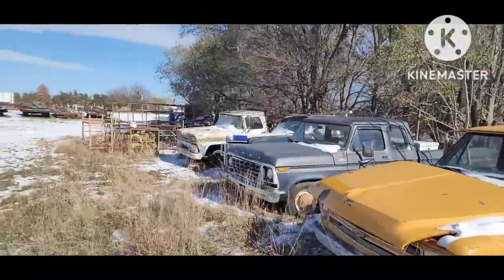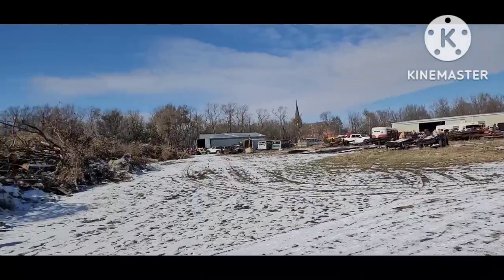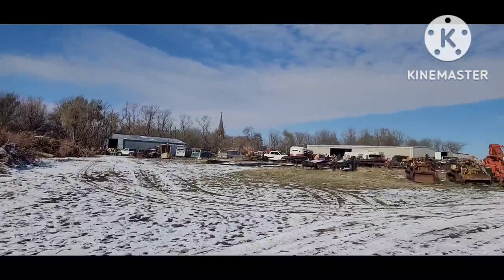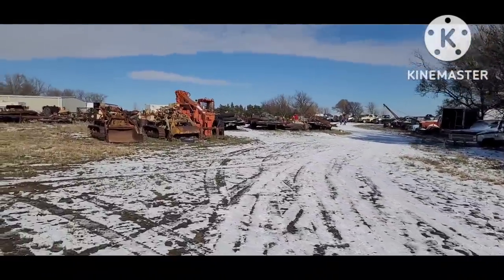What a staggering amount of stuff he collected. And this bare lot was all totally wooded. They spent all summer cutting and clearing. Huge pile of trees uncovered. Probably the biggest hoard of farm vehicles we've ever seen.